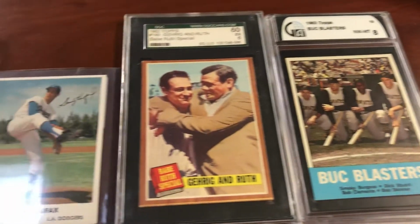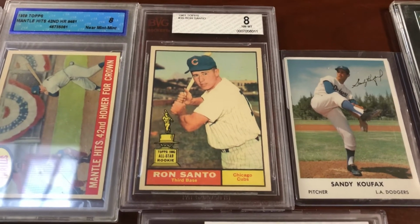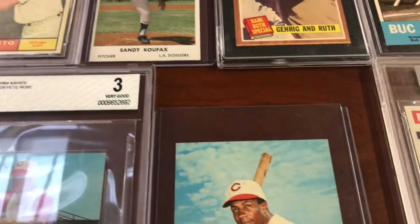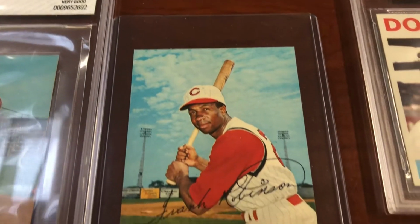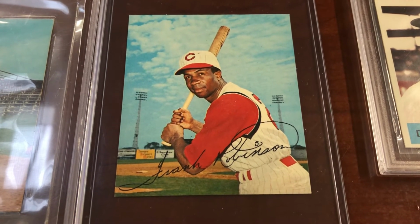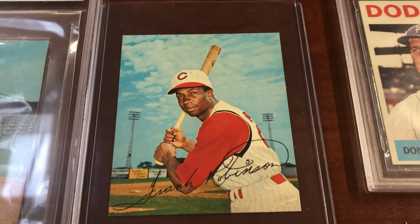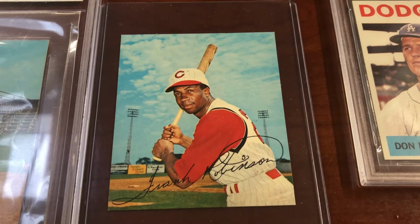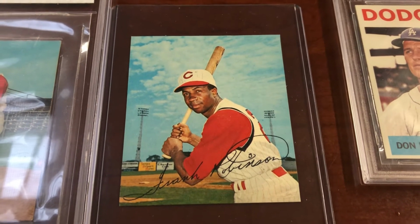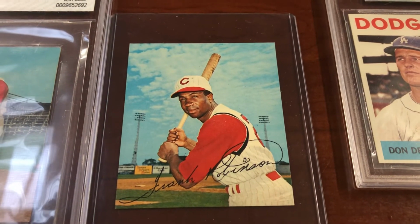The Ron Santo Rookie 8. It's going to go down to a card that's going to grade a 2 or a 3 in honor of Frank Robinson, one of the top 15 baseball players of all time, and arguably you could slide him into the top 10. He's just not that popular of a guy. There's too many legends out there.